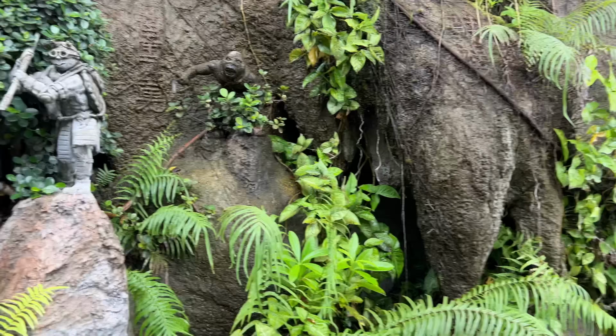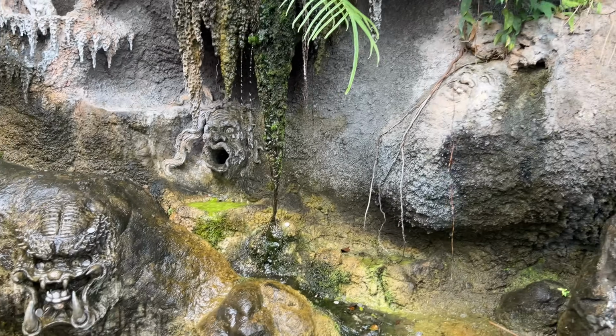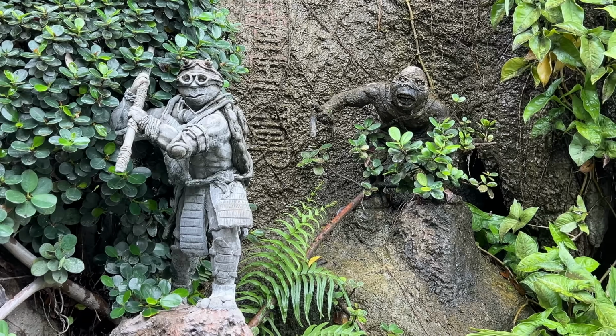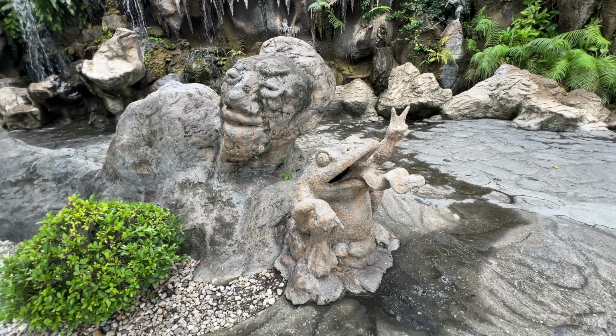Yes, the cave looks realistic from a distance, but once you get up close, you'll notice some Thai touches. We've got some Teenage Mutant Ninja Turtles over here, and let us not forget both Predator and Alien over here. Yes, those are integral parts of Thai history. Guys, jokes aside, I like how they built some little whimsical things into this wall out here of this cave.